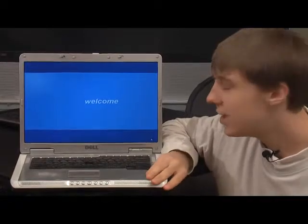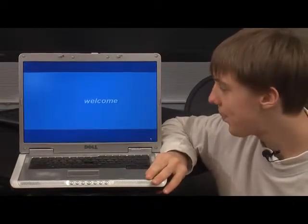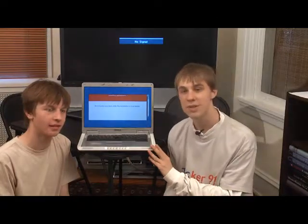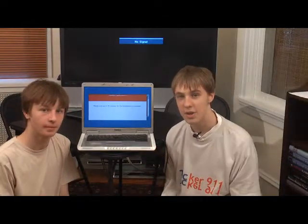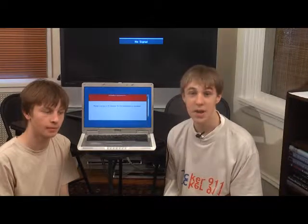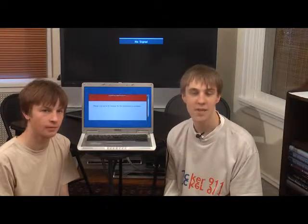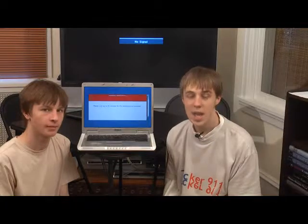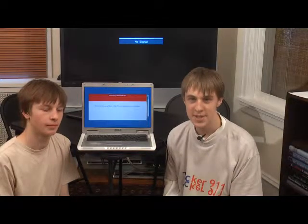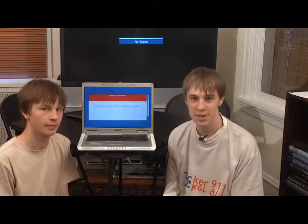And now saying welcome. After the welcome screen came up, this Dell computer is now in the steps of installing the drivers, and this is a Dell specific option for this computer. Other manufacturers may vary, and if you have an off-the-shelf copy of XP, it won't do this at all. So it's going to need another 30 minutes to install all of its Dell utilities.